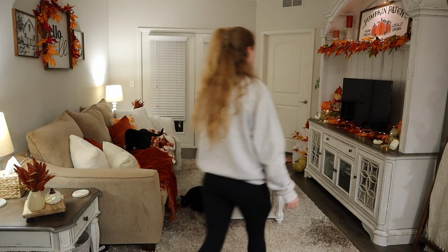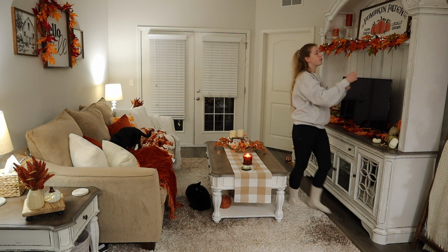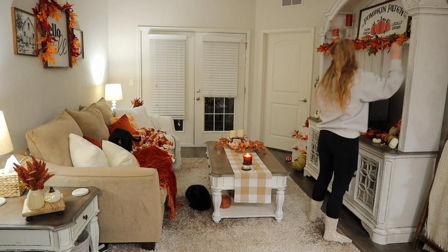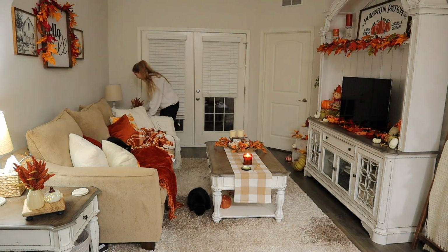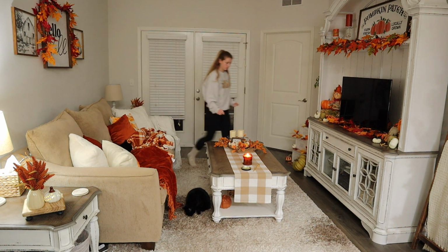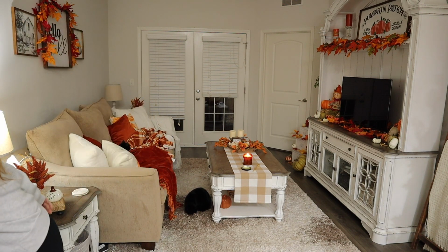I always like to enjoy burning my candles for as long as possible. So I'm going to go ahead and grab my candle and take it into my room. That way I can continue enjoying it throughout the rest of my nighttime routine. I'm also going to turn off all of the fall lights in the living room and the kitchen. And then we're going to transition into the bathroom to go ahead and do my nighttime skincare routine.